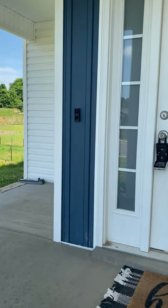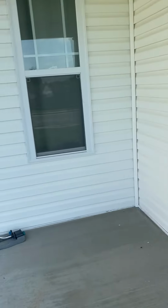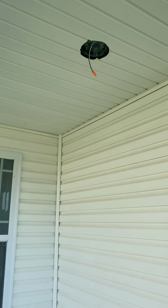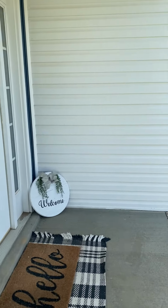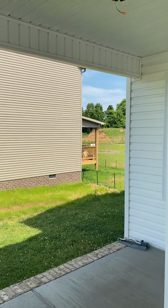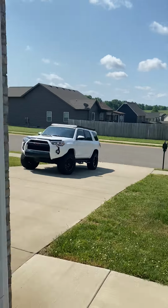Once again, you've got a great front porch. Sit here, drink your coffee. Looks like we've got a light missing up here. I would do a swing on a porch like this. You've got central, well, the newer ones, I guess, have central mail. You do have a mailbox.